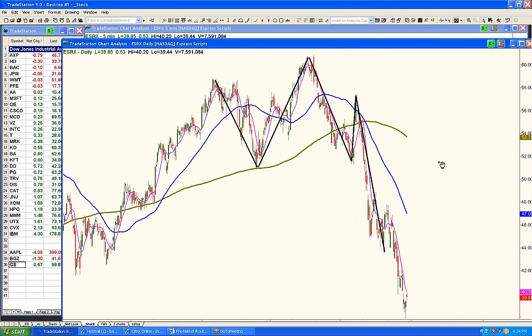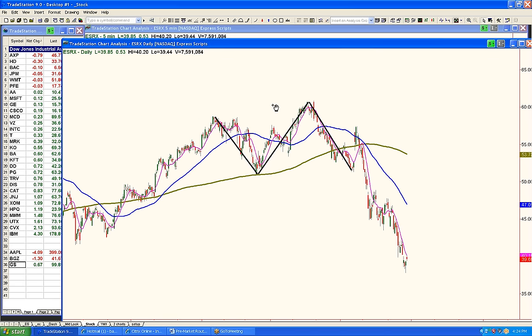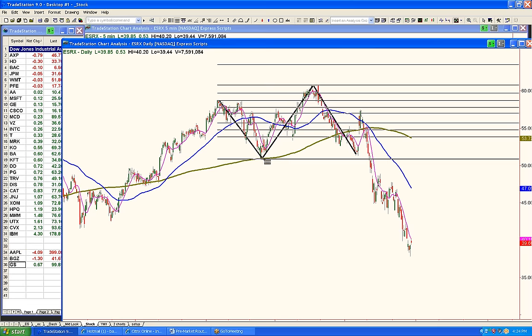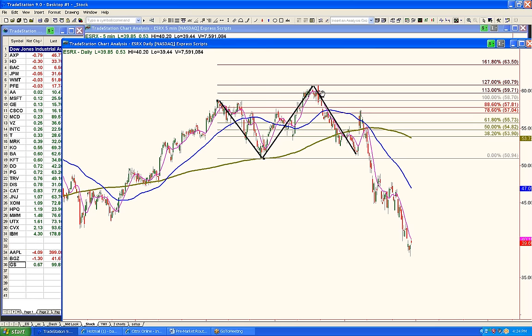ESRX had a nice little potential trade coming back here. This is one that's been playing out for a while. And we can see that this prior high was the highest point. Now I used the previous swing to anticipate where that high point would end up. And in this case, it hit a 127.